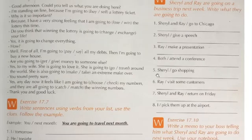And number 5, Cheryl is going shopping. Okay, and you have to complete please 6, 7, and 8. That's all about your student's book.